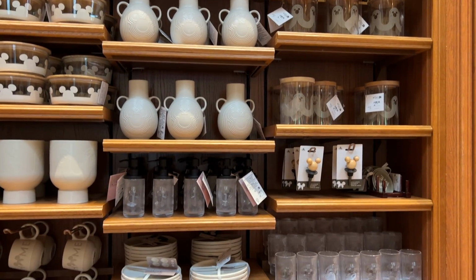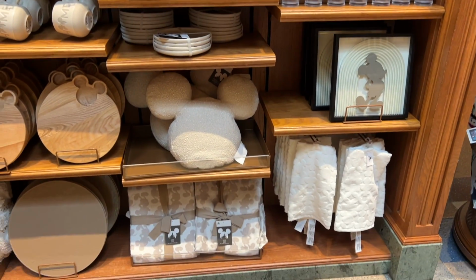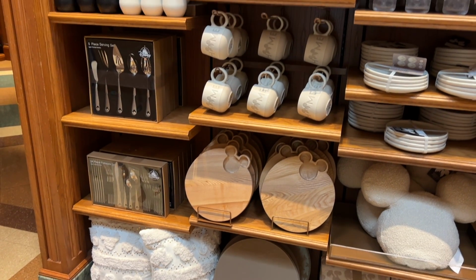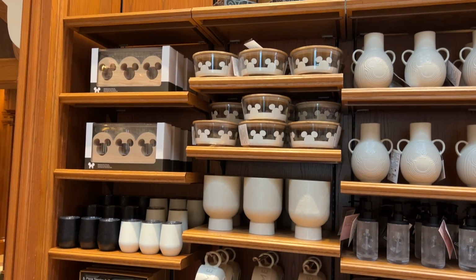Even more merchandise in this line. We're not gonna focus on each and every item. I'm just gonna pan, but this is all brand new. I mean, it's still pretty classic. There's nothing fantabulous about it, but it is all new.